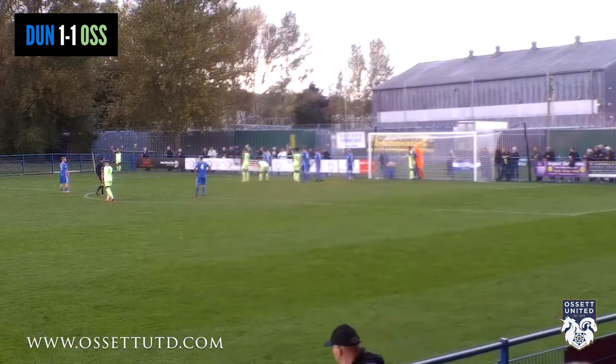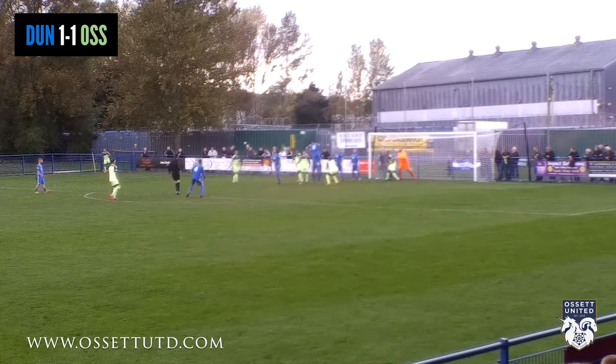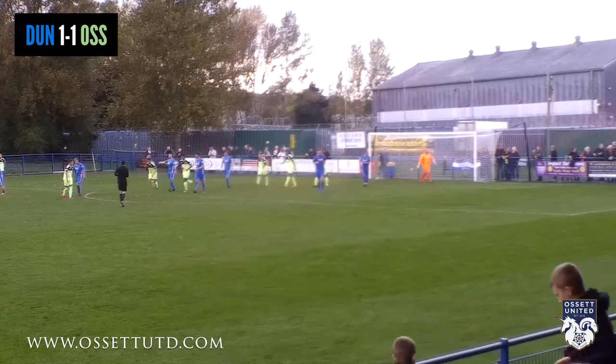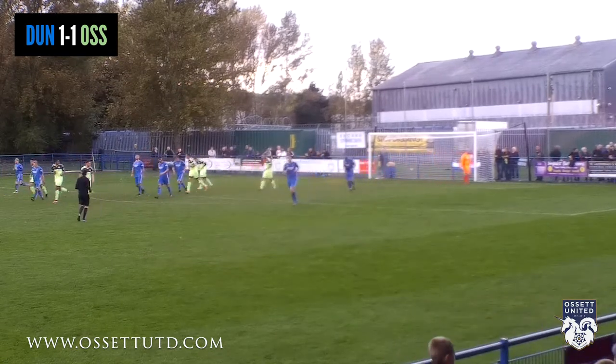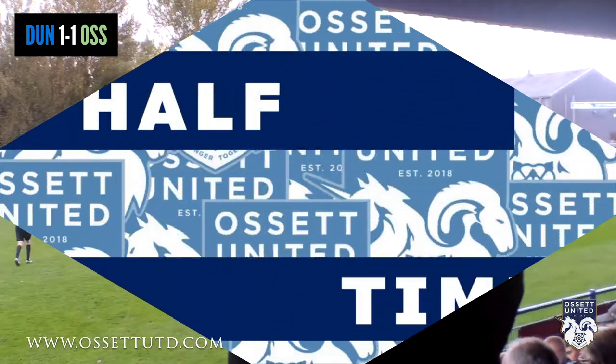Brilliant. Yep, that's confirmed. 2 minutes time added on. Corey Gregory takes this corner, right-footed, edge of the area. Aaron Haswell with a shot, left-footed, over the bar, and no pressure whatsoever for the Dunston goalkeeper.